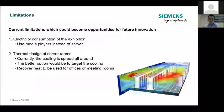Some of the limitations at the moment, because every building can be improved. Some of the current limitations could become opportunities for future innovation. The first is that the electricity consumption of the exhibition is very, very large, because most of the screens and displays are almost constantly on. One solution would be to use media players instead of servers to power the information displayed.